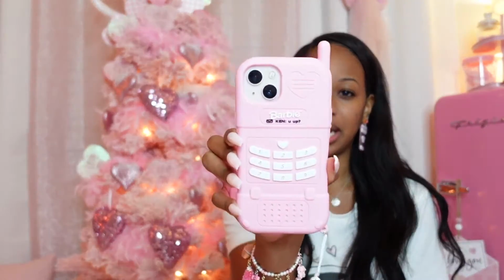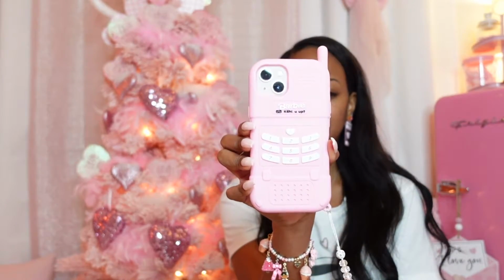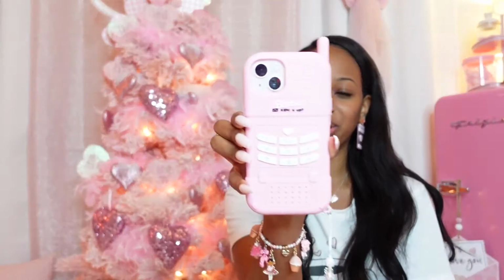And so, yeah, this one you have seen in one of my other hauls or one of my other videos, and it's this one. This one I got off of Amazon, and it is the pink Barbie iPhone case, and it's just so cute, and I'm obsessed. I added this charm to it at the end of it, but it's so cute. This is one of my favorite cases. All of them are my favorite because I love them so much. They're all super girly and super pink, and I just love them.